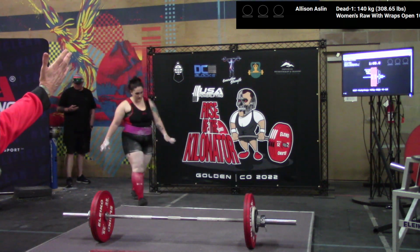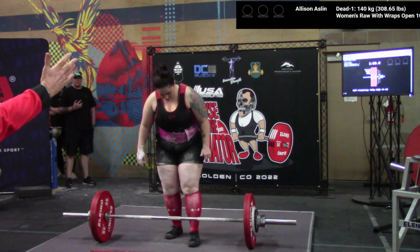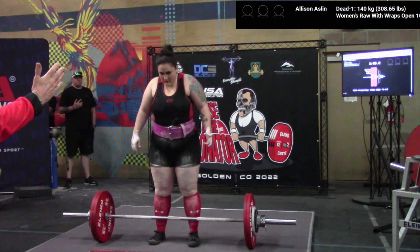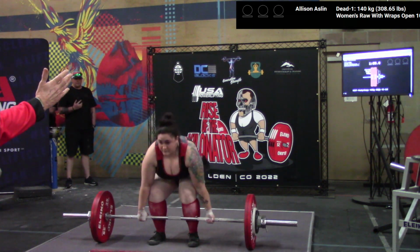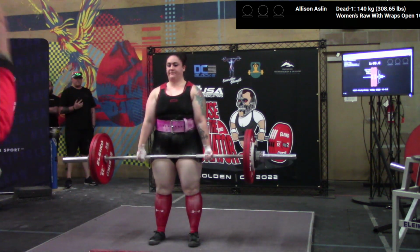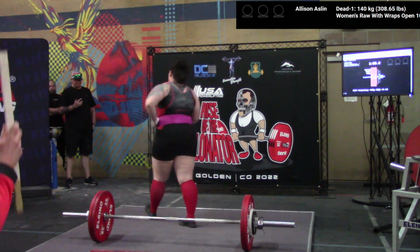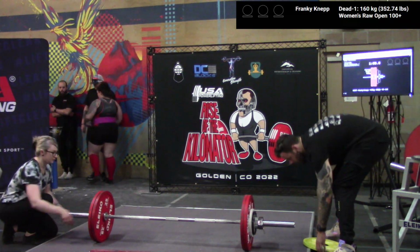Bars loaded for Allison. And you will see Allison's not wearing a t-shirt under her singlet. That is no longer required. It used to be required until this year, and so you might see that on some of the lifters today. Now, knee socks are required, and that was a good lift. Knee socks are required for the protection of all the lifters.